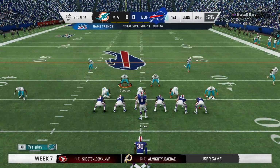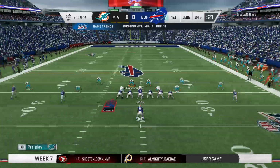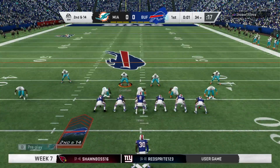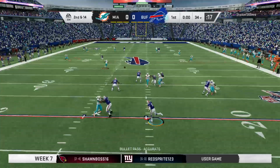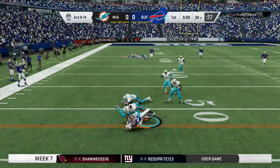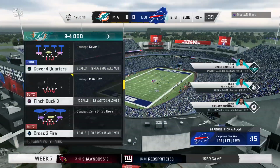Well, the first play of the drive lost 4. Now they'll look to move it forward here on 2nd and 14. Now Jones is going to get this to his rookie, that's Andy Isabella. And he'll be taken down as that will take us to the end of the first quarter of play.